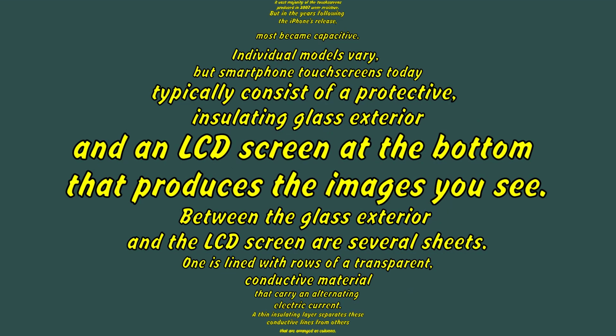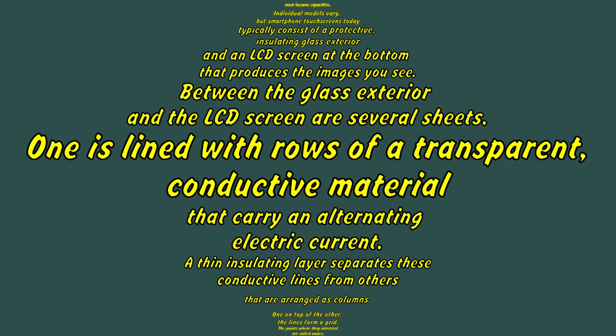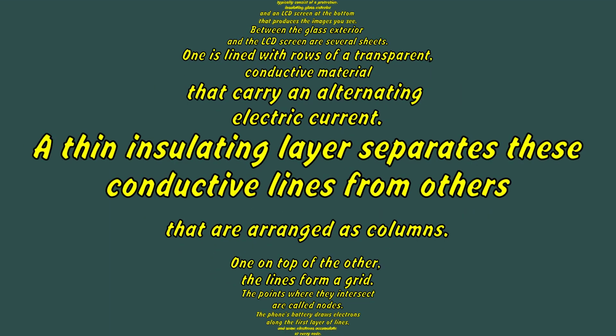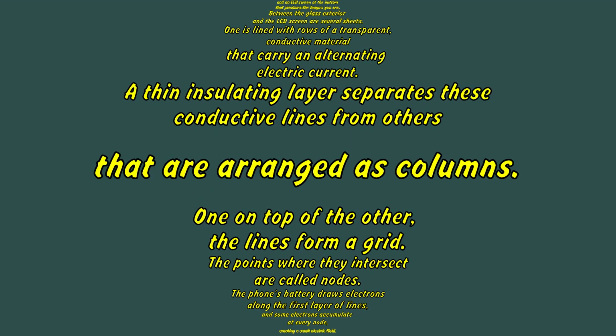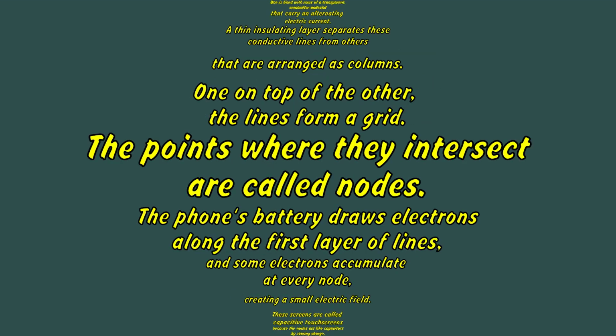Individual models vary, but smartphone touchscreens today typically consist of a protective, insulating glass exterior and an LCD screen at the bottom that produces the images you see. Between the glass exterior and the LCD screen are several sheets. One is lined with rows of a transparent conductive material that carry an alternating electric current. A thin insulating layer separates these conductive lines from others that are arranged as columns. One on top of the other, the lines form a grid. The points where they intersect are called nodes.